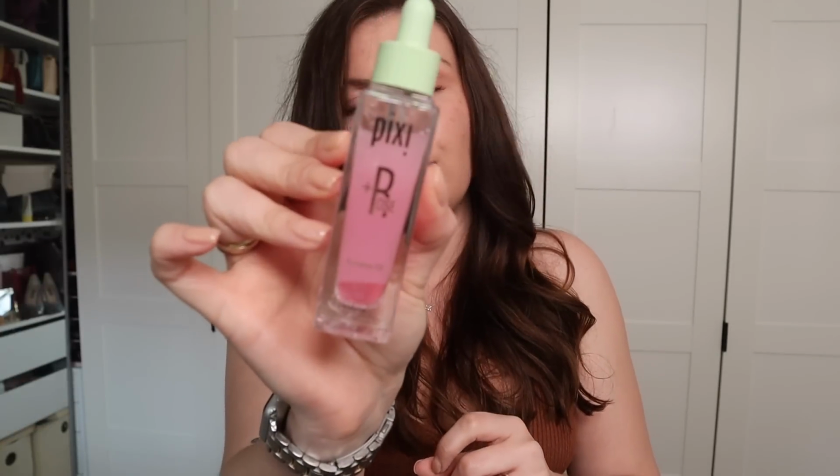Even at nighttime, I've used this. As soon as I've washed my face, especially if I've done a scrub or a mask or something like that, I like that tight feeling because it feels clean, but I don't want to have that tight feeling for a long time. So I'll put it straight on while my skin is still damp. My skin feels so smooth and hydrated, and I've hardly used any of it, and I've been using it for at least a month. Just a couple of drops, works wonders.